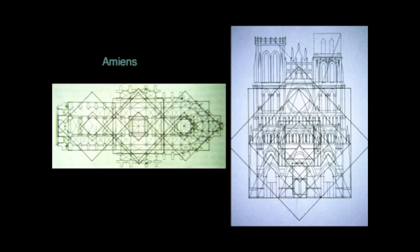For example, the number 50 begins to inform the general square that organizes this proportional bay. And if you read biblical descriptions of Noah's Ark, it's described as 50 by 50 cubits. So just as Notre Dame was somehow finding the geometry God used to construct the Temple of Solomon, here at Amiens, the sacred proportions of Noah's Ark are being used and encoded into this building.